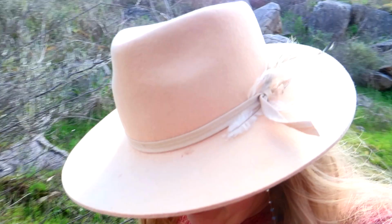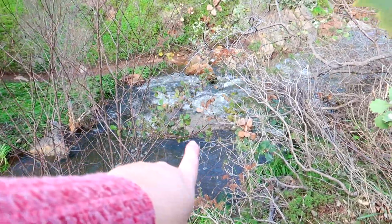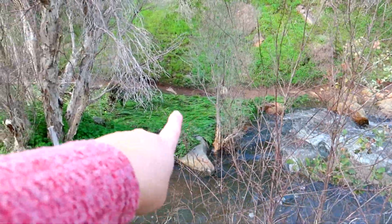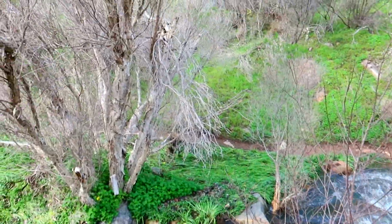All right. So this is my plan. I'm gonna walk over here. I'm gonna try and jump to that rock, and those weeds, they're gonna be so sloshy and wet. I'm gonna get my feet wet, but at least I'm gonna get onto the trail. So.